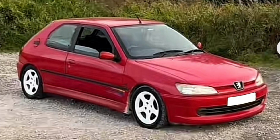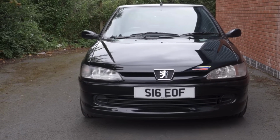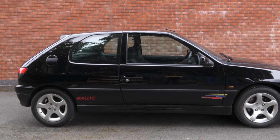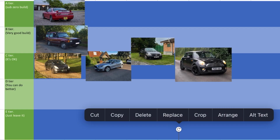Lastly, we have this absolutely stunning Peugeot 306 Rally. Now, for those of you who don't know, this is a 1 of 500 car, so it's ridiculously rare. Even rarer in this lovely red, which only 200 were made of that colour. This car is basically a very special edition of the Peugeot 306 GTI to commemorate the car's rallying pedigree. And he's even added these lovely white wheels.